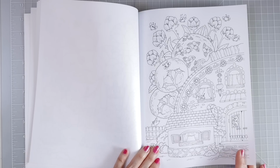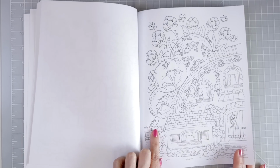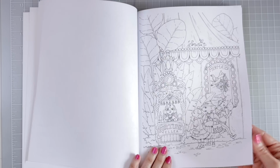Here we have lots of little flowers, and then just a house with a little mouse back here hiding behind the fence. These are absolutely adorable. Oh my gosh, I love this page.